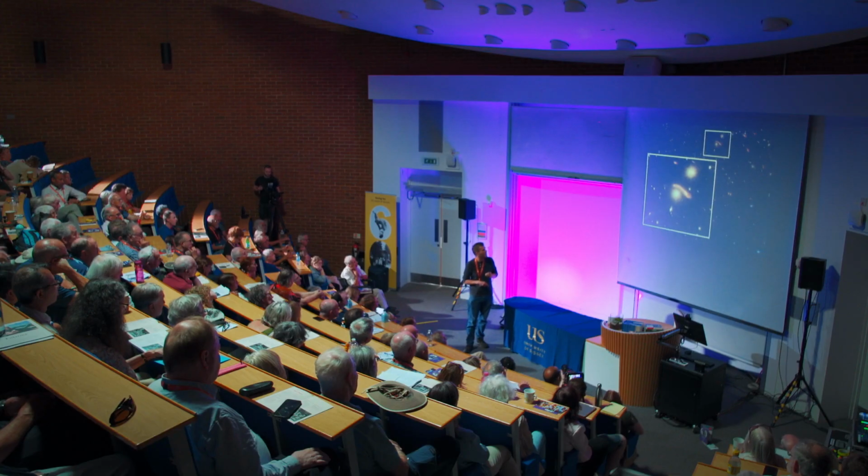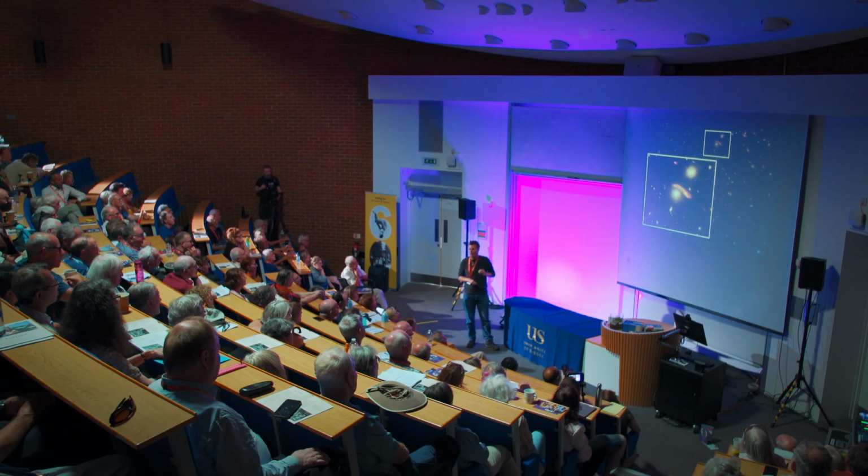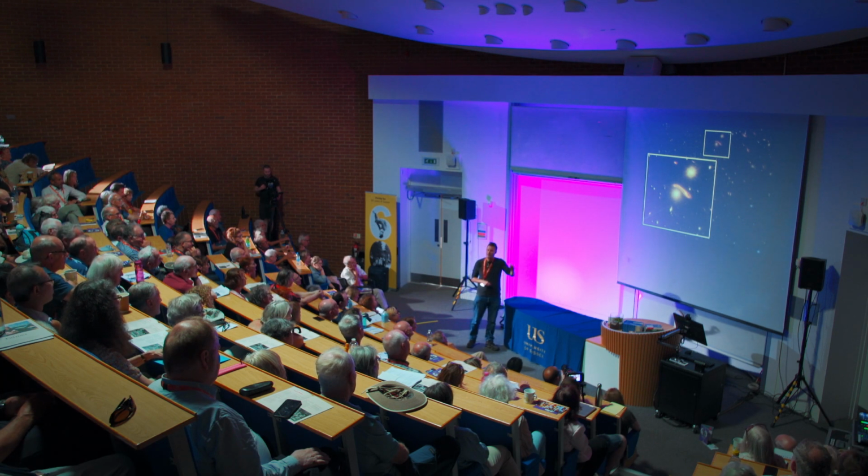And just to zoom in here, in one of my new favorite galaxies that we discovered, we have this slug galaxy over here, this galaxy that we're actually able to see even further back because its light has been magnified and distorted by this nearby galaxy.